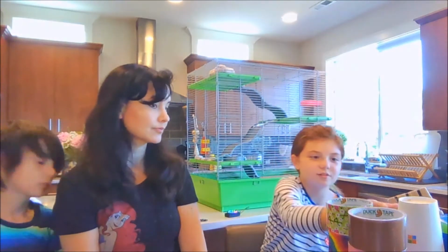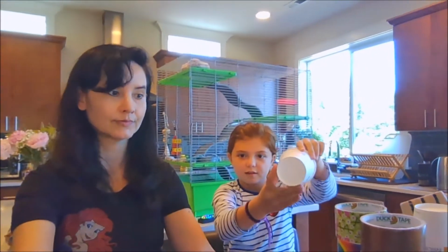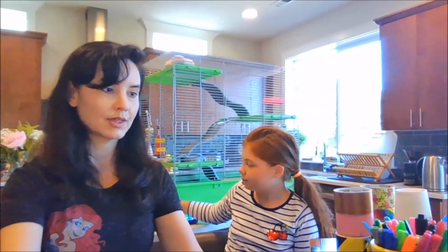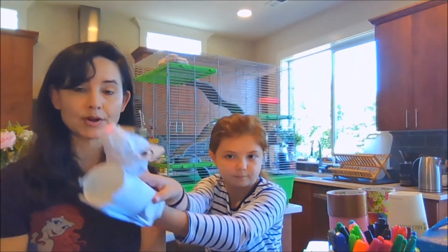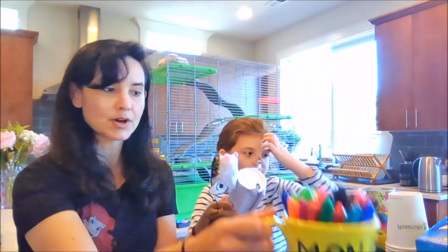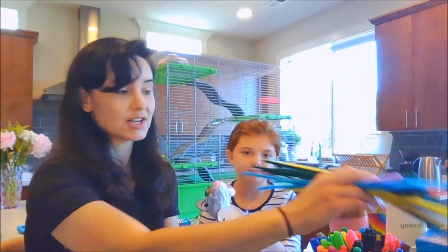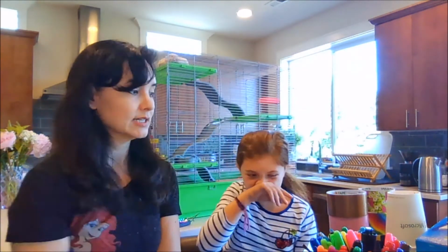I just cut out the bottom of these paper cups, and used paper and tape. So just colored paper or construction paper, colored markers or paints. We have some colored markers here. Pipe cleaners are always very nice. Do you want googly eyes, if you have googly eyes? You want to show yours?